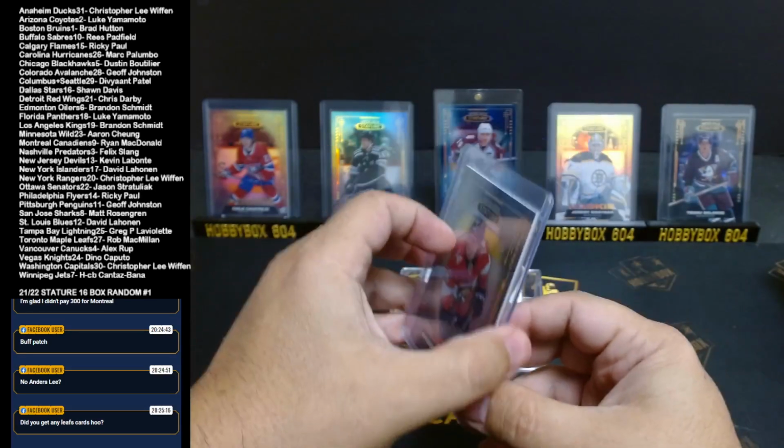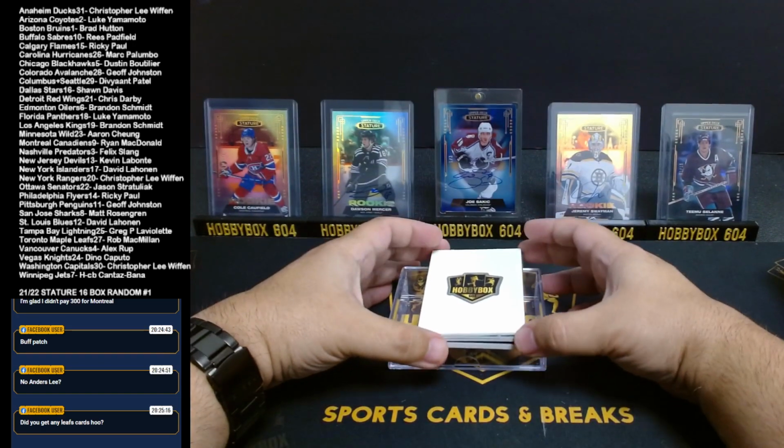Did you get any Leaf cards? No, I don't think there was. Maybe one rookie or so, but nothing signed.